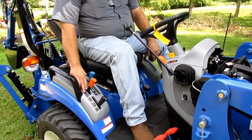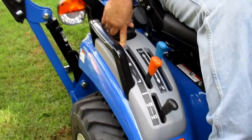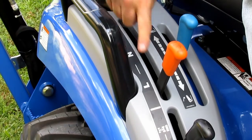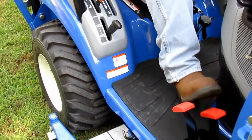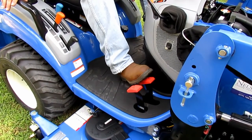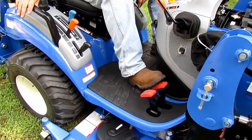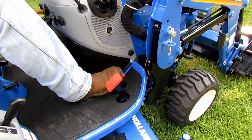Gotcha. Okay, right here is your ranges. You've got low and high. This is kind of like your transmission gears. In each range, this is forward, and reverse. Okay. All right. Hydrostatic. You've got an arrow pointing each way. Gotcha. You can only go so fast in each range. The farther you mash it down, the faster you're going to go in each range.